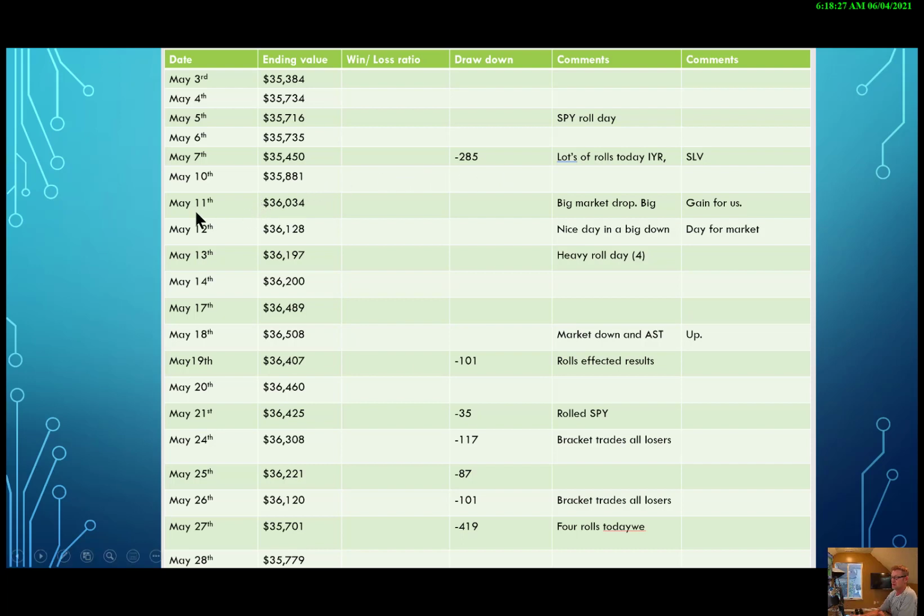This was an interesting day right here, March 11th and March 12th. Big jumps you can see there percentage-wise in the portfolio, and these were days that the market was down. Again, we try to always outperform the marketplace, but it's a little tough to do that when you're trying to manage risk as your main focus. But it certainly gives us a nice result when the market is down.